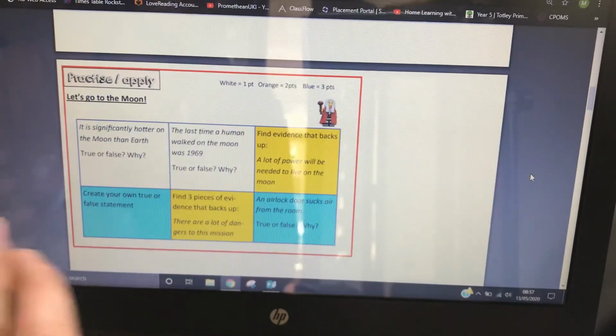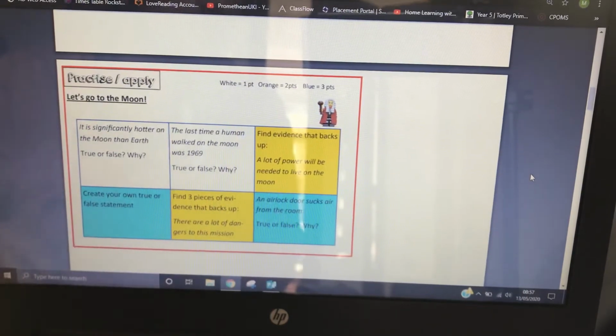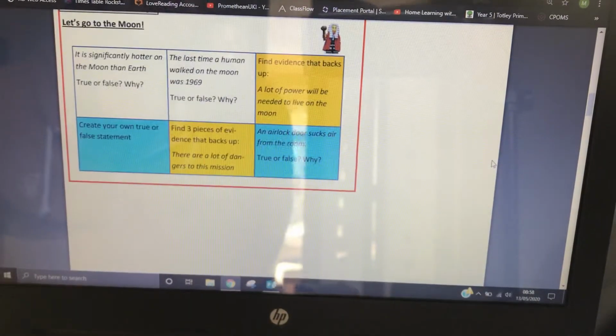But some people who don't like children make reading texts look ominous and horrible to try and read and hard. And actually, it's not. Biggest trick we've said before in class, just get a piece of paper and cover it up and just read a bit at a time. Then it suddenly doesn't look like a big bit of writing. Anyway, first one, let's go to the moon.